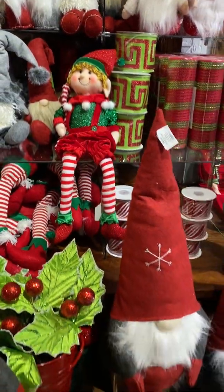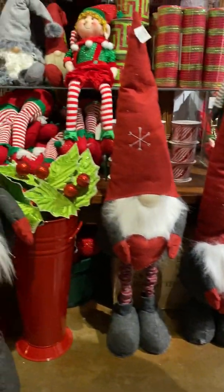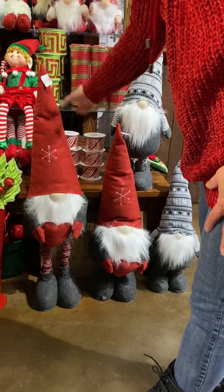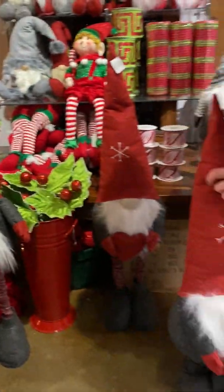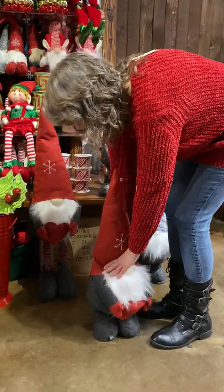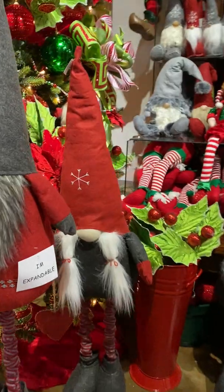Now we've got a whole little gnome family. Now the thing we're going to tell you about this gnome family is these two are the same item, but you notice how we shrunk them down so they look like daddy, mama, son, and baby son. But this is retractable, so that's really neat about these. You can make it as tall as you want it or as short as you need it to be. So you can move him around every year. He doesn't have to stay in the same place.